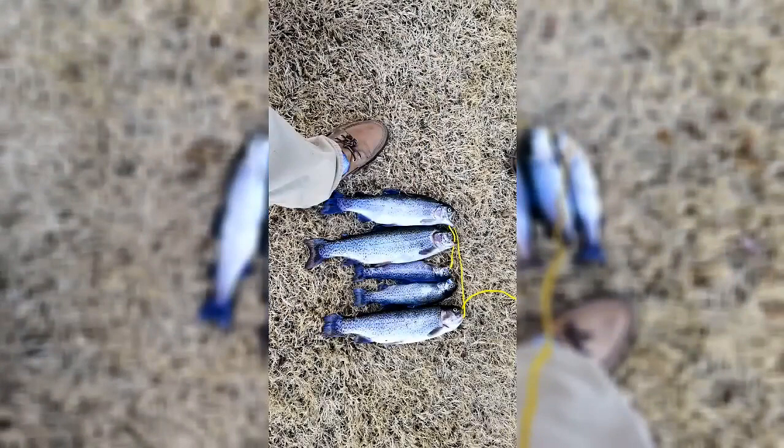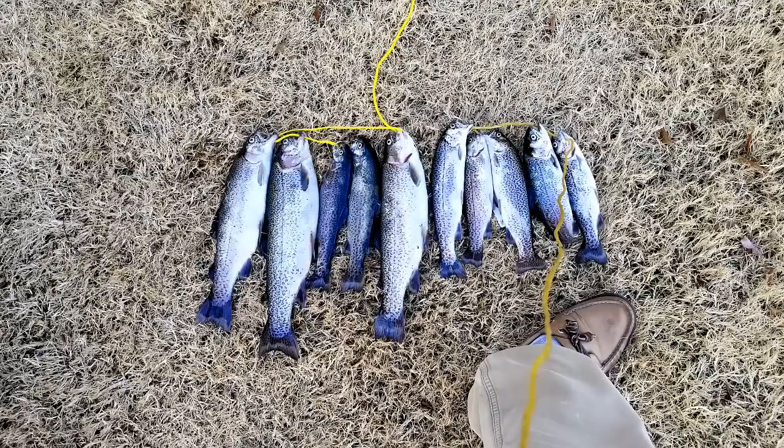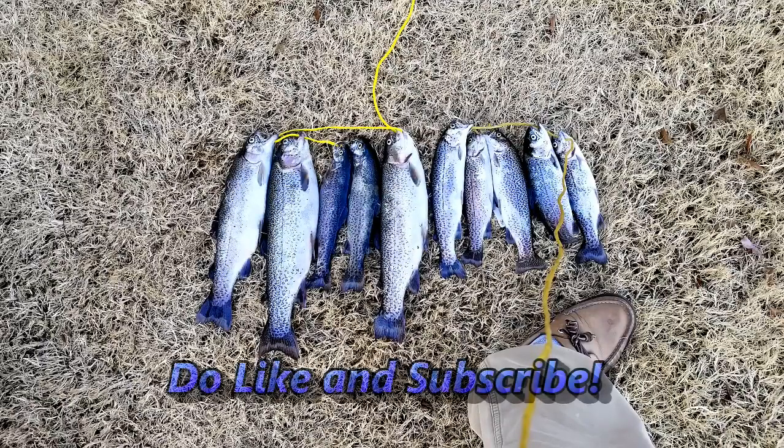Alrighty, so here are the fish our fishing buddy caught, as well as yours truly. The largest went about 16 inches, and 2 went about 14 inches. The remainder were about 12 or so. Other than that, ended up having some tasty dinner that evening.